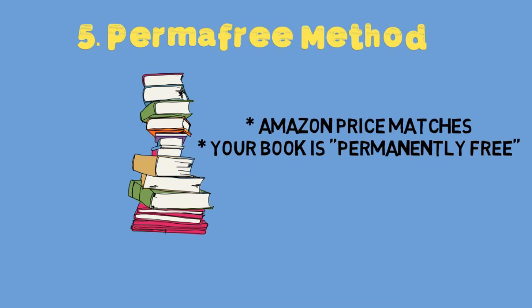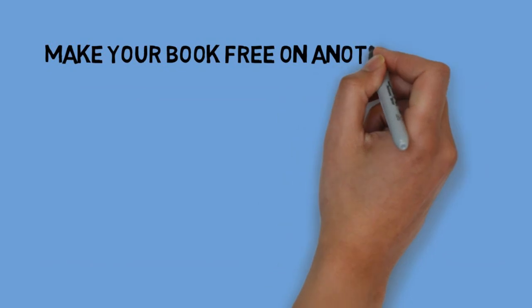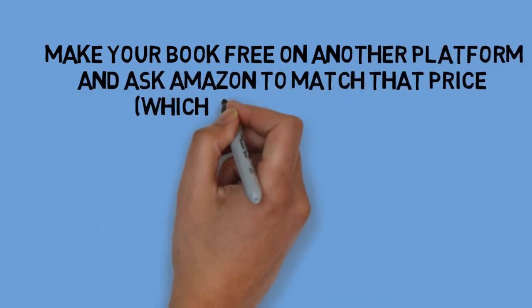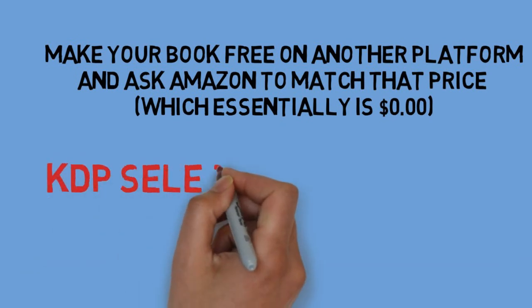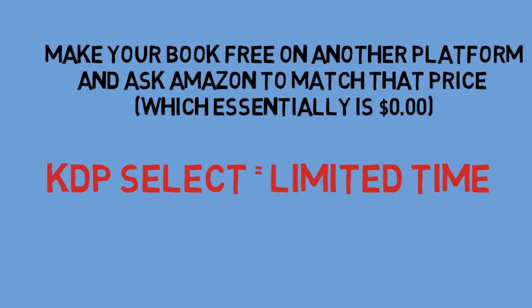So what is Permafree? Permafree is a method where your book is permanently free. And the way that you do that is you're not in KDP Select. You actually have your books on another platform, and you make it free on another platform, and then you go, hey, knock, knock, knock, Amazon, you say that you match prices and my book is free over here, so can you make my book free on Amazon? And you see the advantage and the difference between Permafree and KDP Select, because KDP Select is only free for a limited time. You only get those 5 promotional days, but Permafree lasts permanently. Sometimes, in some cases, Amazon doesn't allow it, but some people have gotten away with it for longer periods of time. It's just really kind of the luck of the draw sometimes.